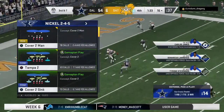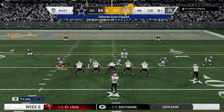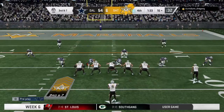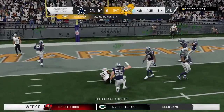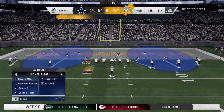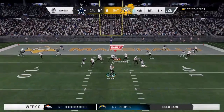Another wayward pass. You know, things started out poorly in this game, and to be frank, they just really haven't gotten much better. And all that does is embolden a secondary. They feel good about what's going on, and they just play better and better. The quick slant caught and snapped a few yards shy of the goal line at the 3. They're able to convert on 3rd down, and that sets up a 1st and goal.